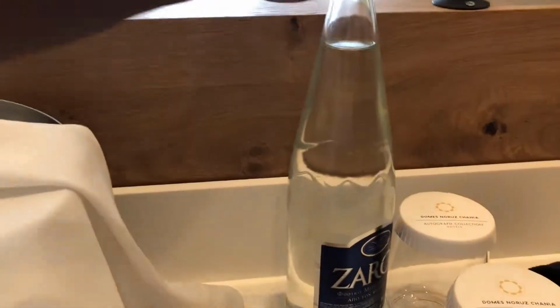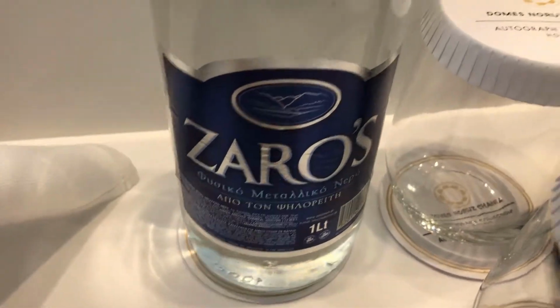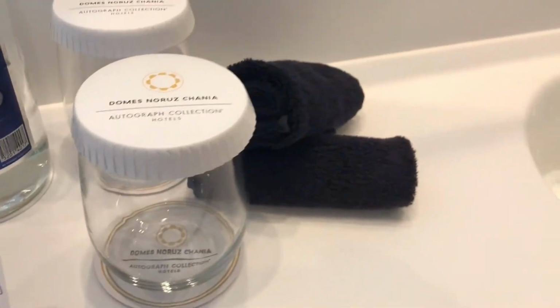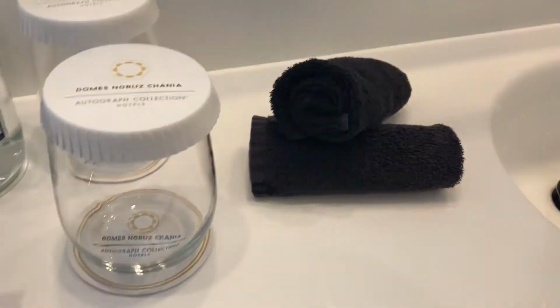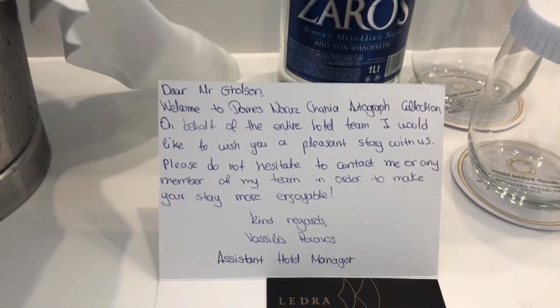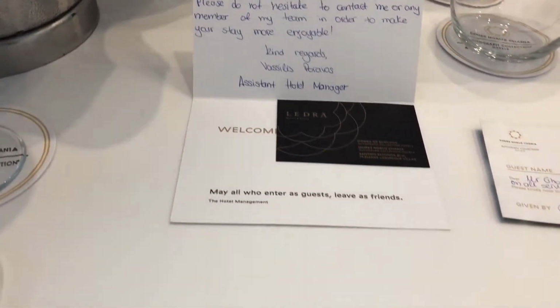And our room also included a nice bottle of water. Now I'm not sure if the bottle is included for free. It was for us, I think, simply because of our status level. But it might just be free for the room. I'm not exactly sure, so I can't say on that.